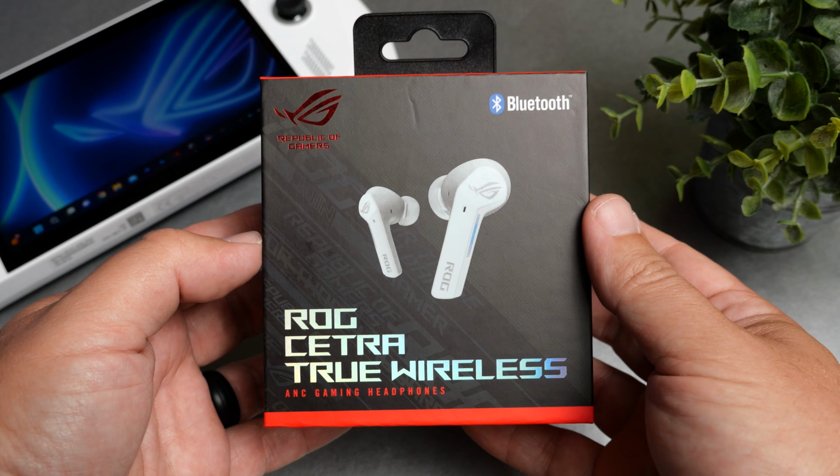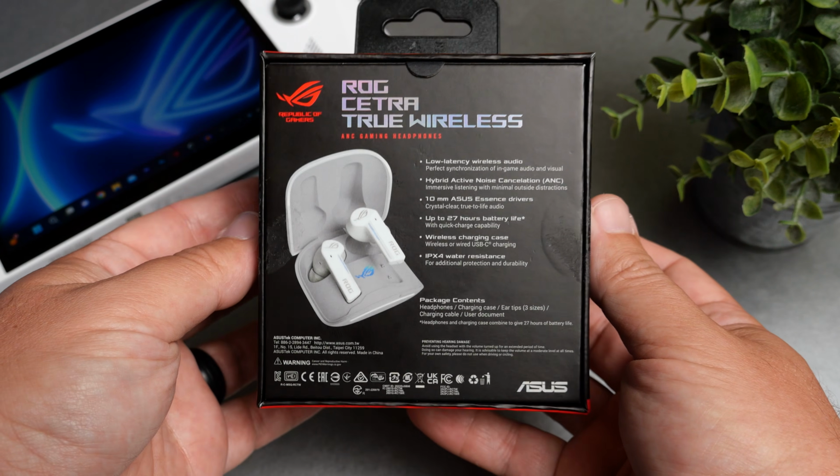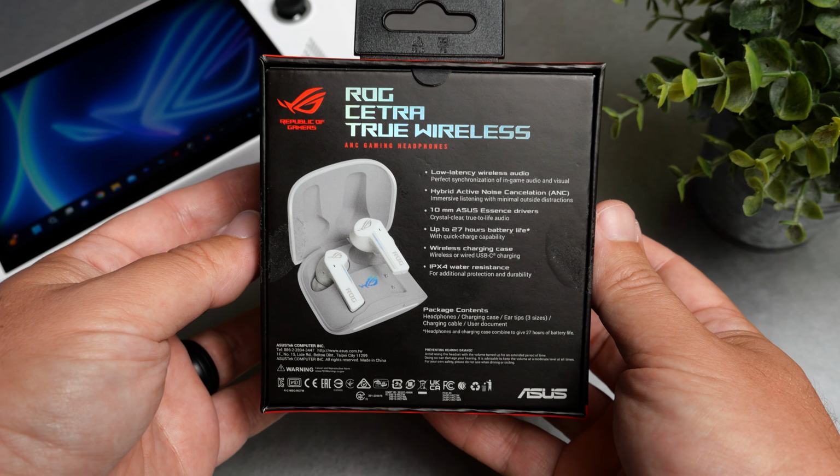I wanted something that was made to kind of match the ROG Ally, and there were some features here that caught my attention. So we're going to talk about some of these things. We're going to talk about what comes inside the box, talk about the sound, but I want to go ahead and start with the price.